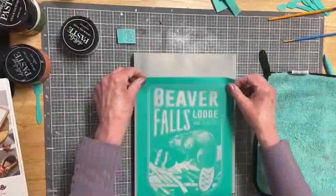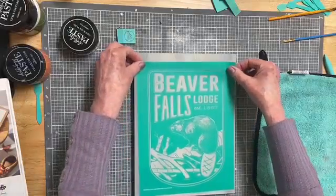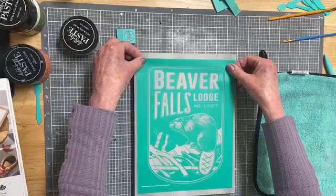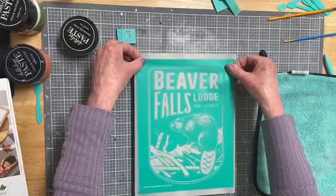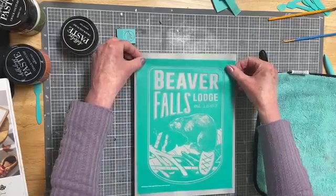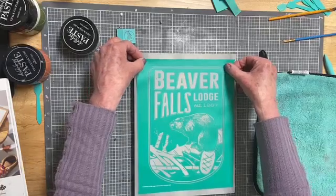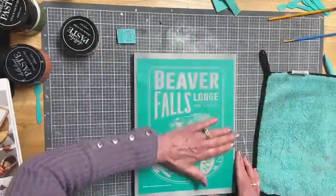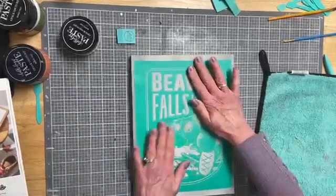Get our transfer down here. Let's try and get them lined up evenly. That looks pretty good. I'm just gonna eyeball it. Spread them down.